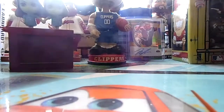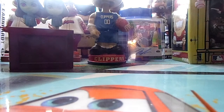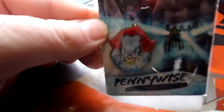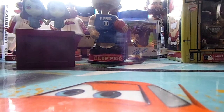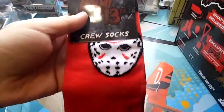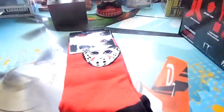What we got here? Do not eat packet. So, do as it says. Do not eat. A little epoxy pin of Pennywise. Once again, the glare is killing me. And then we got new Friday the 13th socks for me to wear. Sweet. Let's see what I'm wearing today. Oh, the aliens with the cows. But anyways, I know that'll be my next pair of socks to wear.